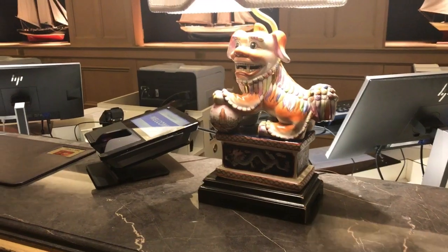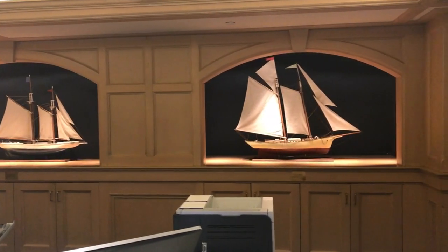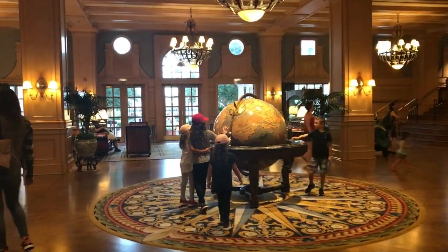Let's talk about each resort. Let's start off with the Yacht Club. Now, Yacht Club's theming is just like it sounds, a yacht club. I feel like the rooms and the whole theming is a little bit more elevated, masculine, kind of sailing. A little more elegant.